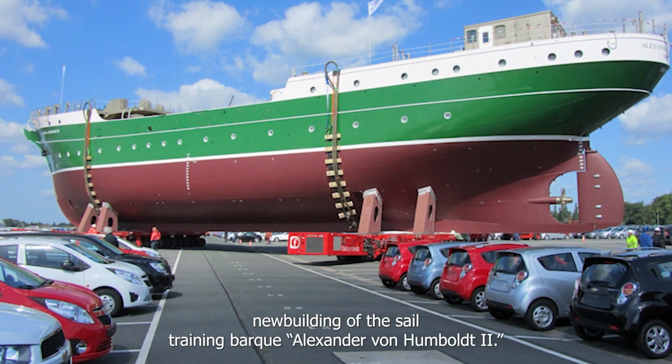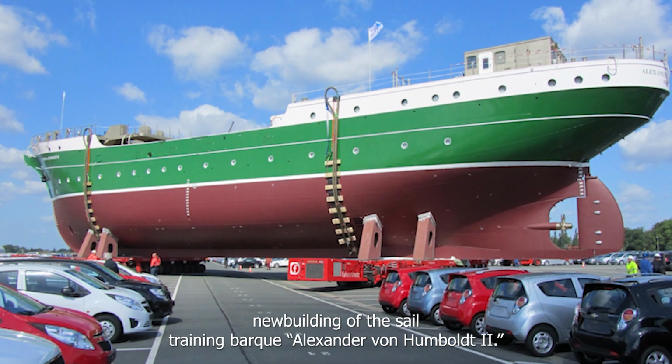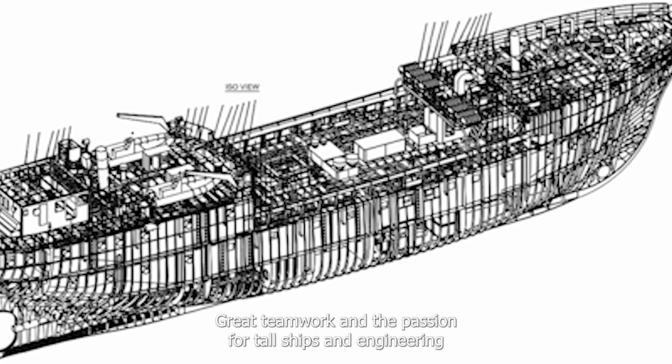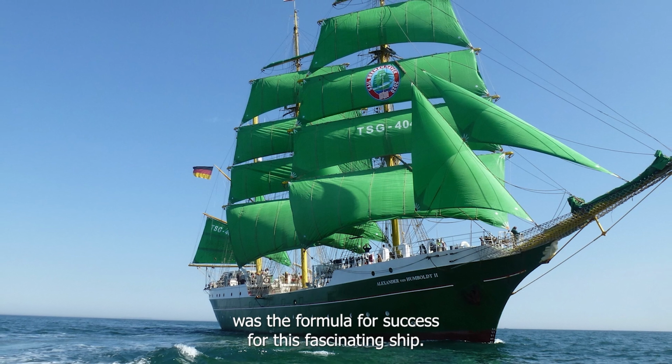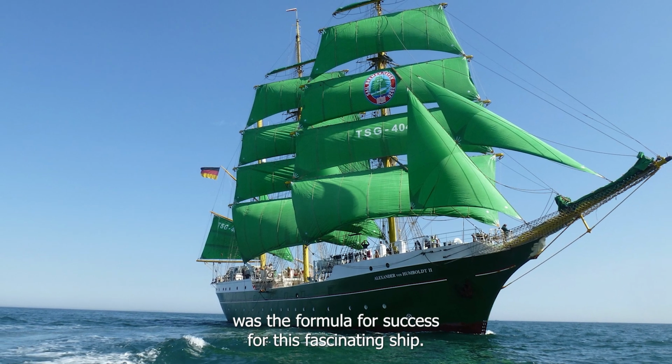2010 to 2011, HB Hunte performed in cooperation with Marigraf the complete basic design and detail engineering for the new building of the sail training bark Alexander von Humboldt II. Great teamwork and the passion for tall ships and engineering was the formula for success for this fascinating ship.